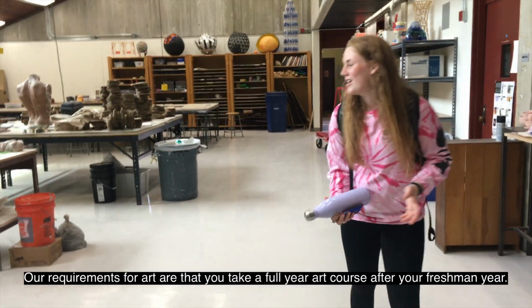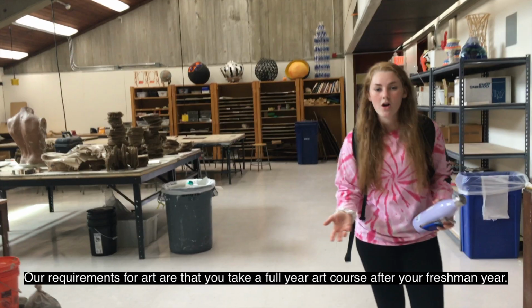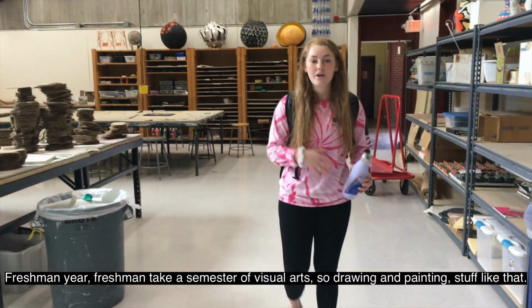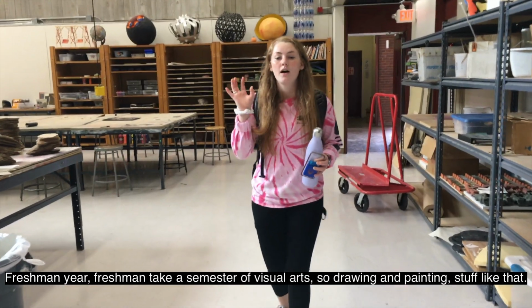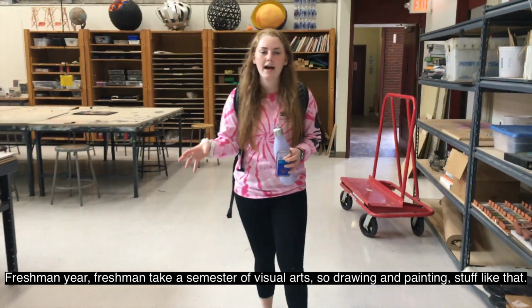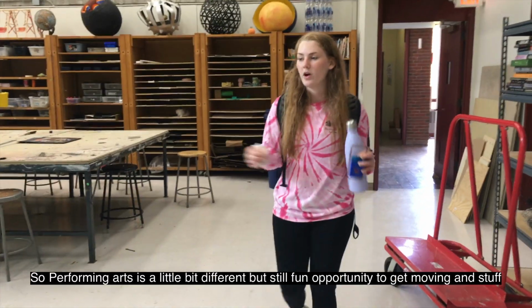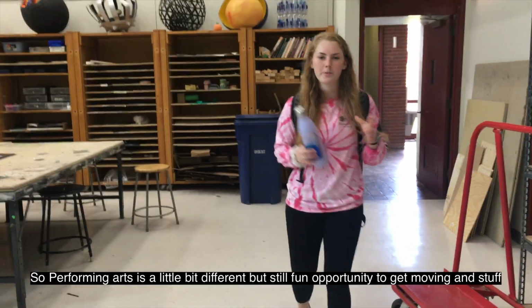Our requirements for art are that you take a full year art course after your freshman year. So freshmen will take a semester of visual arts, so drawing, painting, stuff like that, as well as a semester of performing arts over in Kellner. So performing arts is a little bit different, but still a fun opportunity to get moving and stuff.